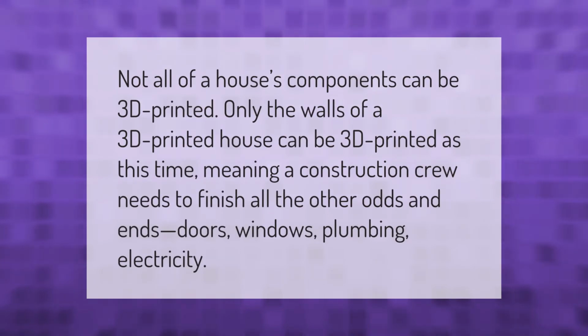Take our lead. Not all of a house's components can be 3D printed. Only the walls of a 3D printed house can be 3D printed at this time, meaning a construction crew needs to finish all the other odds and ends: doors, windows, plumbing, electricity.